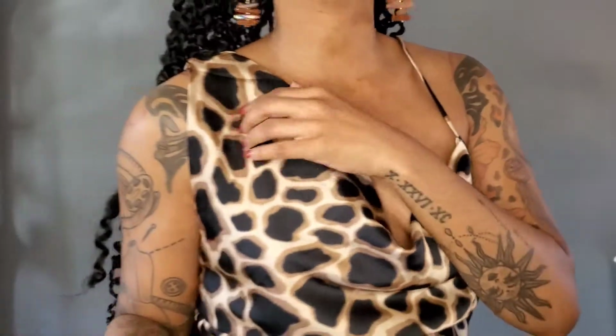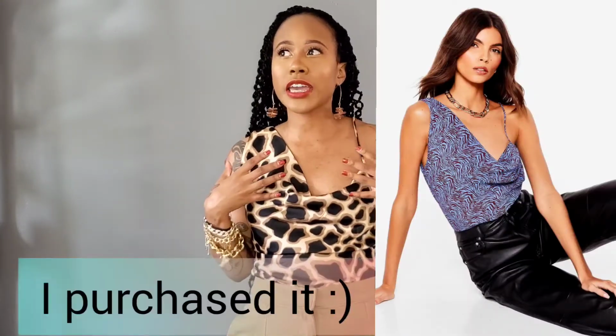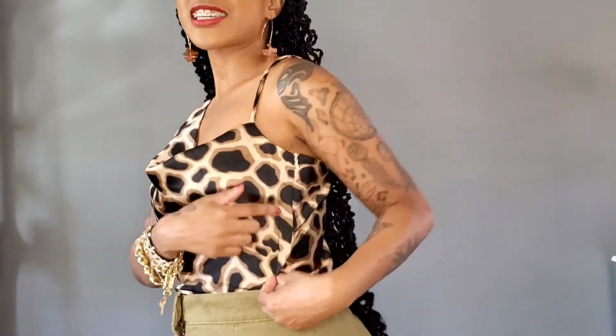I got this from Nastygal. I already have it on. This top, I love this top, you guys. It has a spaghetti strap right here, and then a thicker strap right here, which was the whole reason why I got this top, because I like different stuff. They also have another color that I'm going to get. It's blue with a zebra print, blue and brown, but this one is like a giraffe, I think, print. Don't quote me, but I think it's giraffe. And it has a zipper on the side that I really like. This one is a size 2 for size reference.